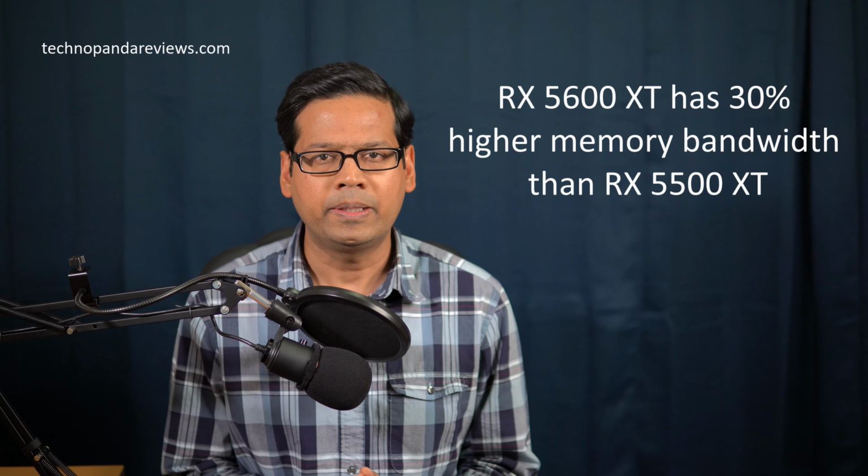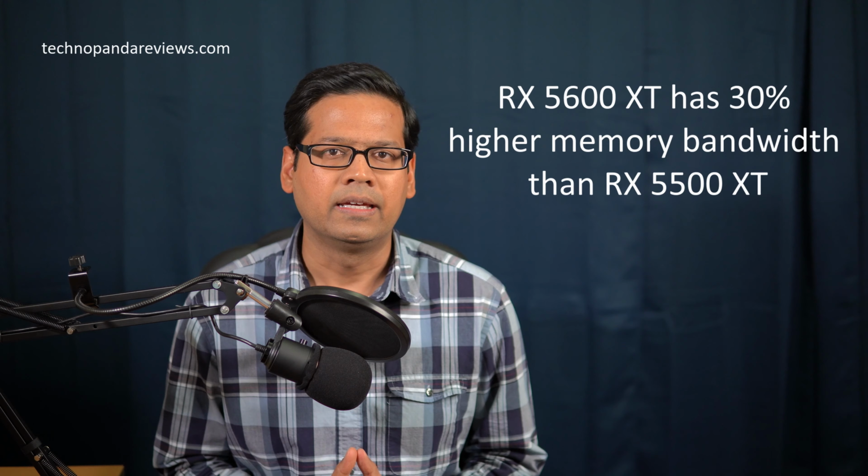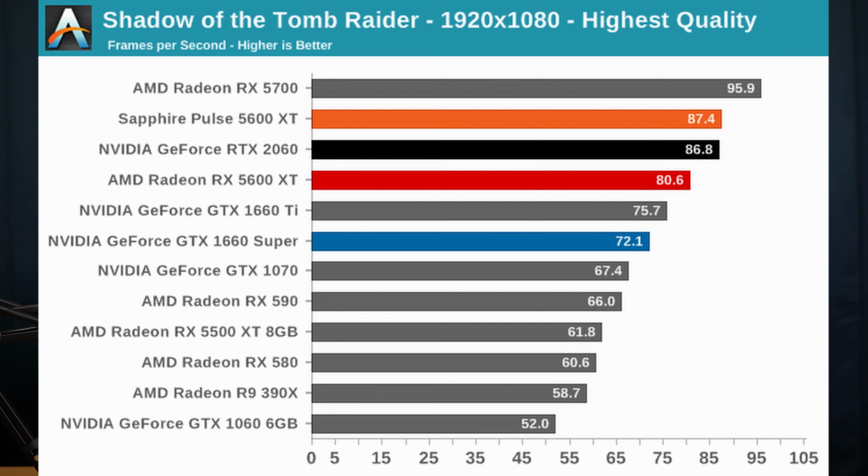This means RX 5600 XT has about 30% more memory bandwidth than RX 5500 XT. AMD is targeting mainstream gamers by delivering best-in-class 1080p performance with this GPU. It clobbers both Nvidia GTX 1660 Ti and 1660 Super cards in all gaming benchmarks. So for example, here is the benchmark result from Shadow of the Tomb Raider played at 1080p resolution with quality setting at the highest. And RX 5600 XT not only bests GTX 1660 series cards, it also performs neck and neck with RTX 2060, which is actually a $320 card.